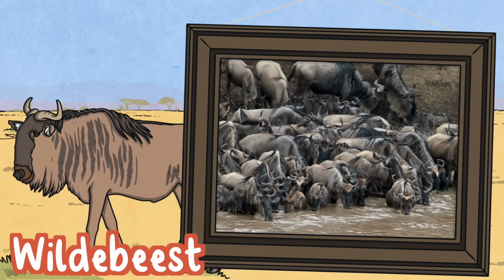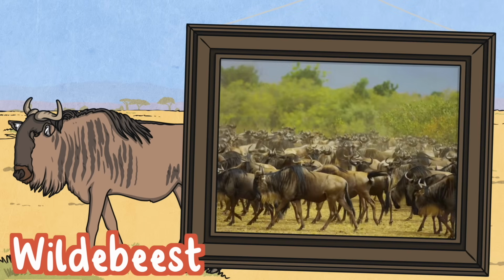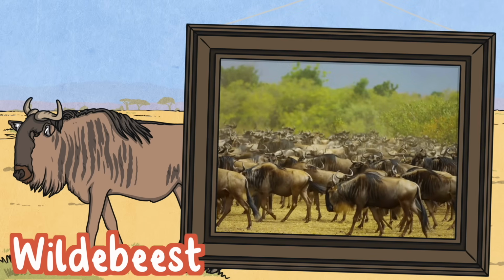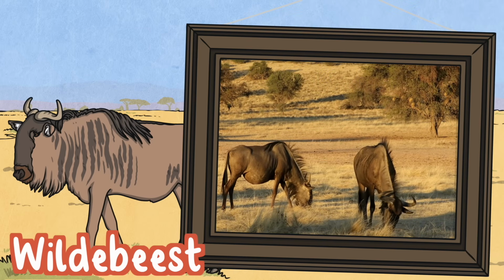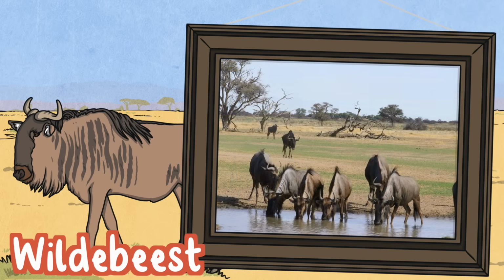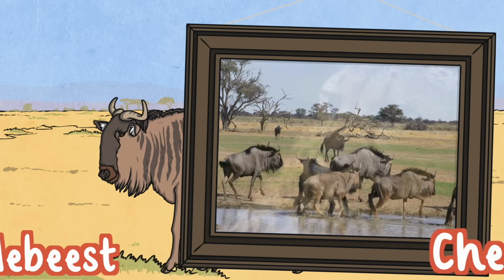Wildebeest. Wildebeest are a type of antelope. They live in huge herds. They migrate hundreds of miles every year to find fresh grass to eat. Both male and female wildebeest have horns. They use these to defend themselves. Wildebeest are fast, which means they can often outrun predators.